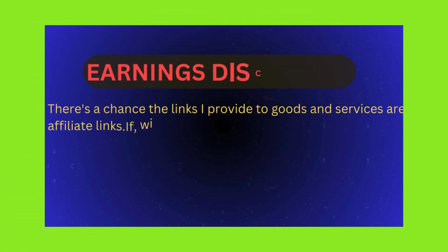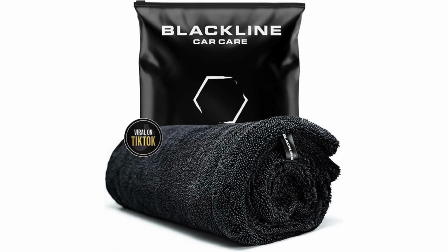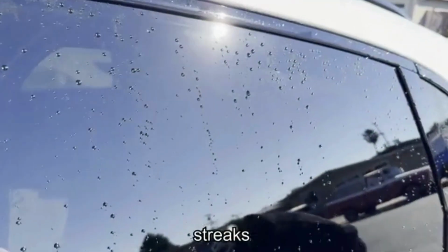Earnings disclaimer. Blackline Drying Towel, number 1 rated car drying towel for car detailing, streak-free, XL 1300 GSM Premium Ultra Soft Microfiber, Twisted-Loop Microfiber Towels for cars, 24 inches by 36 inches. The last towel you will ever need.